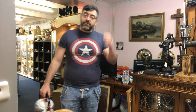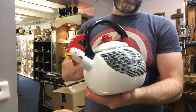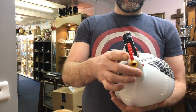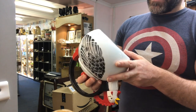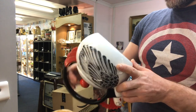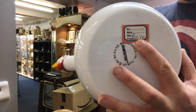The next piece I'm going to show you came from my local charity shop. I paid a bit of money for it. So we have an enameled kettle. Now this is described on eBay as the whistling rooster kettle. Obviously you've got the rooster. In the United Kingdom we call them cockerels, but in America they're roosters, and this is an American firm, that's why it's down as a rooster. Kamenstein is the company. There you go. And here's the price I paid, £10.